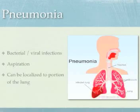One other thing we'll quickly touch on is pneumonia. Pneumonias can be bacterial or viral infections. Some things that we may see, especially in nursing homes or people on tube feed, you may see an aspiration pneumonia, and you'll see that these can be localized to just certain portions of the lungs.